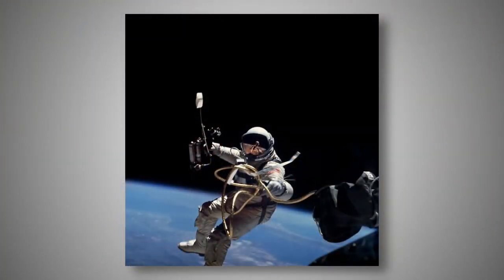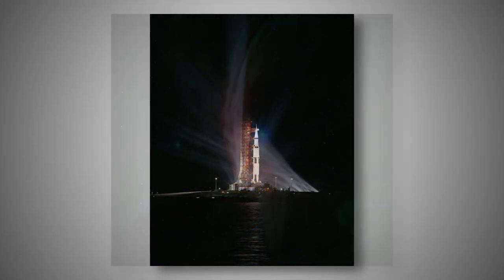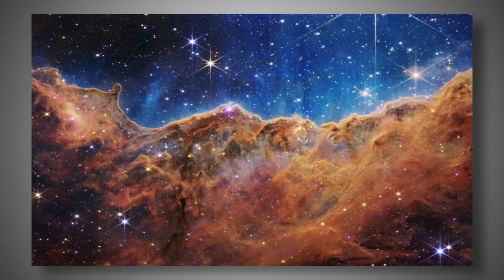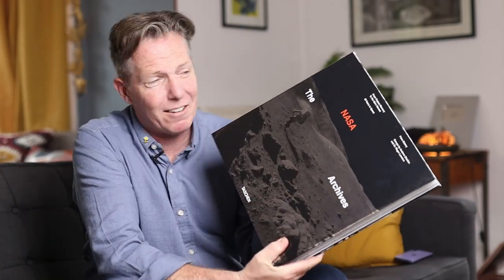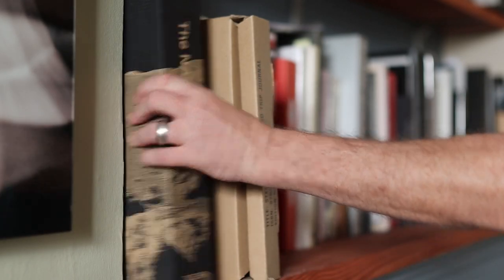One of the joys of photography is its capacity to take us to places and events that we long to go or that we can't visit. And of course, space fits firmly into this bracket of images. And that's why the images from this Taschen book, which is huge, by the way, it's like 5 kilograms, what's that, 10 pounds, are so evocative, so amazing to look at.